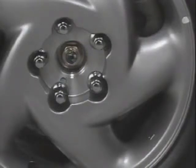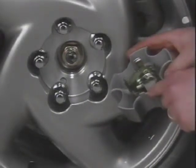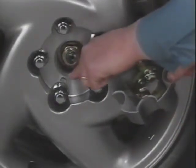And that wraps it up for now. Once the vehicle is sold, we can install the wheel center caps, making sure to align this tab with this cutout.